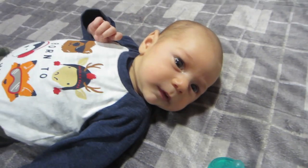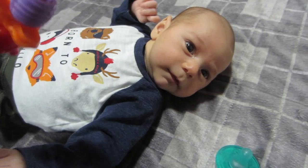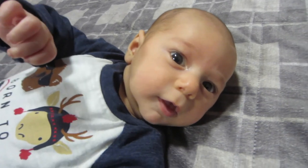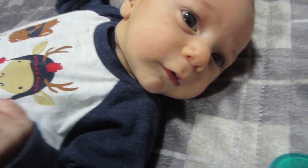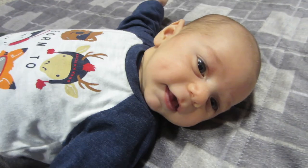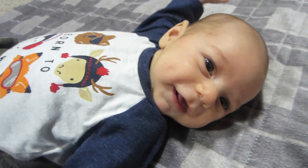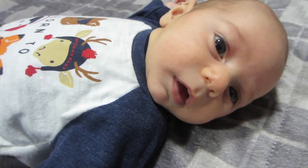Finn turns 2 months old tomorrow. He's been cooing and smiling a lot lately, so I'll see if I can get it on camera. Can you show me your pretty smile? Your handsome smile? Can you show me your handsome smile? There it is. Look at those little dimples, just like Daddy and Indy.